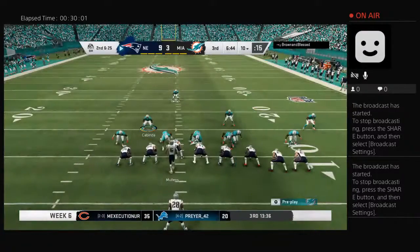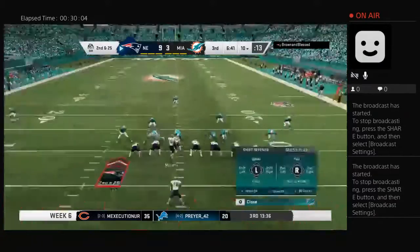Ready. 98. Watch 98. 98 to Mike. Watch the curl. Watch the curl.